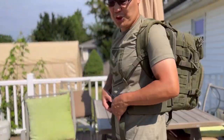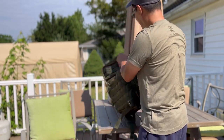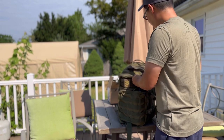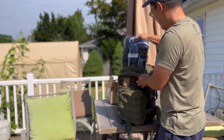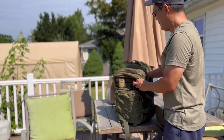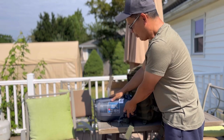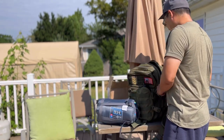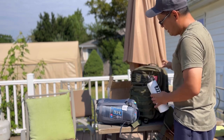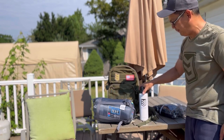So I'm back from my excursion from my backyard. It's hotter than hell today. As you can see, everything fit just perfectly in here. This is the Velox 2 bag from 3Vgear. And also today we reviewed their Rovor Buhl mummy bag, sleeping bag. And also their wonderful little accessories for hydration as well.